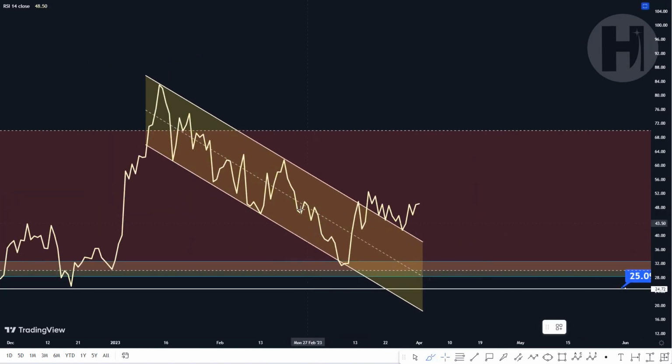So we broke out of this channel up pattern. We had a very nice triple back test of support here, as you can see. So we back tested this level 3 times, and now we're bouncing to the upside. This is a very, very strong sign, and we can potentially see another resistance level here that we're breaking above right now as we speak.